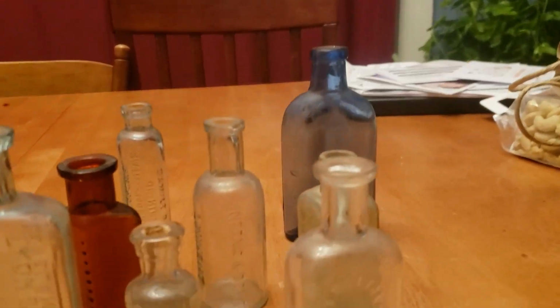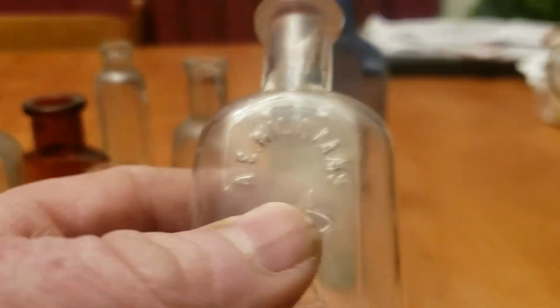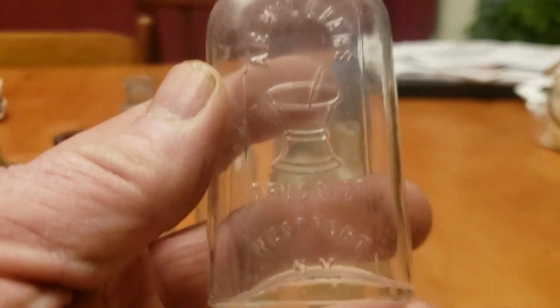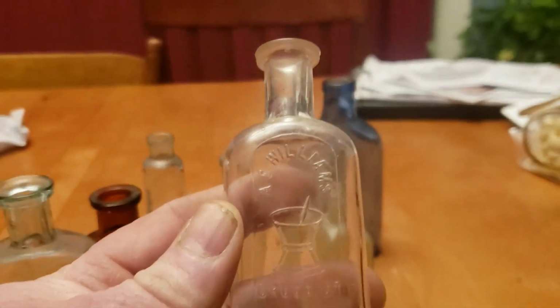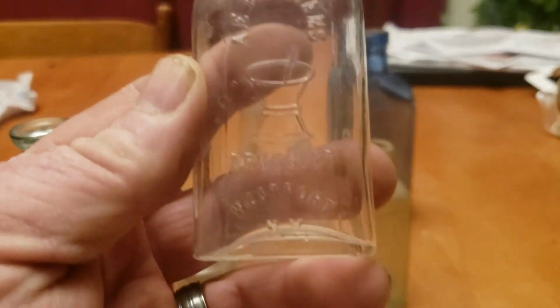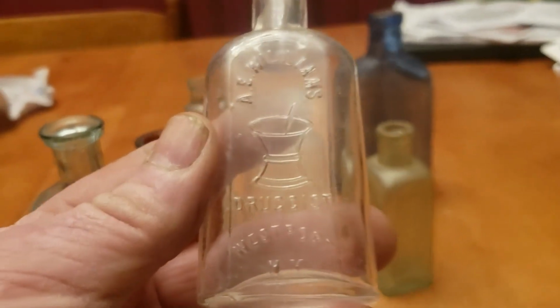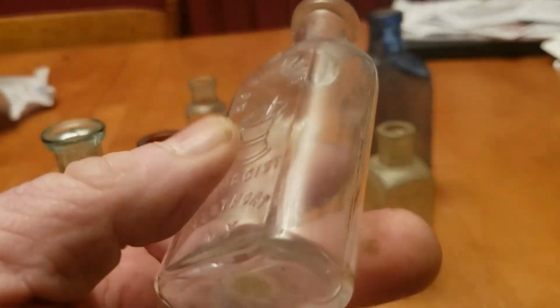And my second favorite bottle in the group, almost tied for first, is this pharmacy bottle with the mortar and pestle. This one's based out of New York, Westport, and it's in beautiful condition.